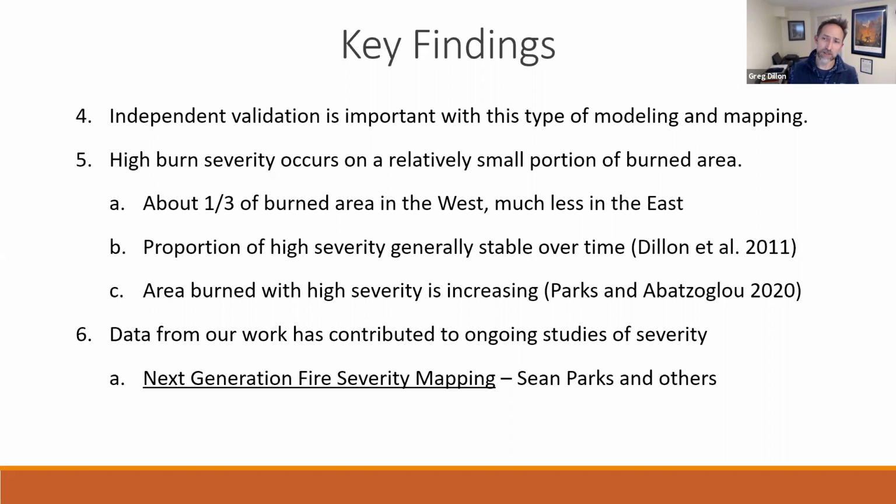But point C here is also important, that as the overall area burned increases, so does the area burned with high severity. And that article that I referenced earlier by Sean Parks and Chana Botsoglu does a really good job of documenting that. And so that is something to be concerned about, that even if the proportion isn't changing, we are having a lot more area burning with high severity.